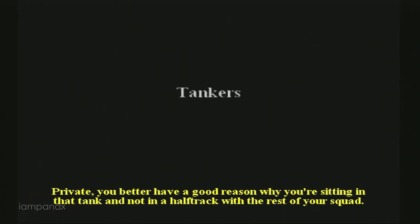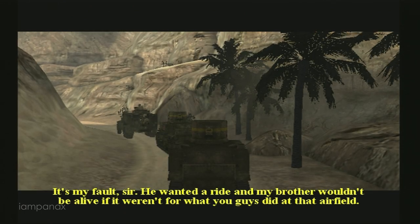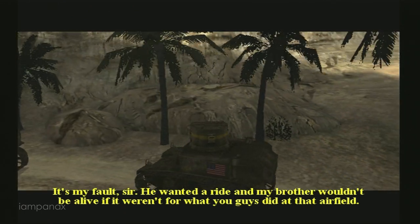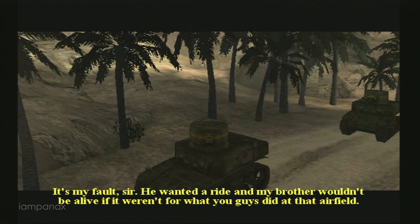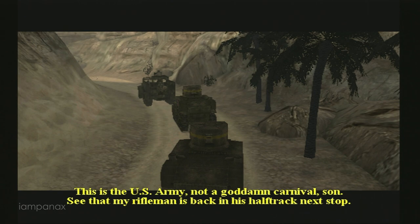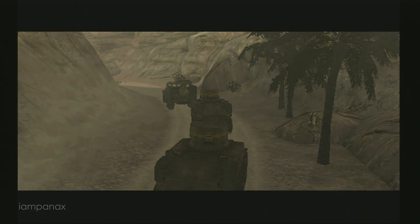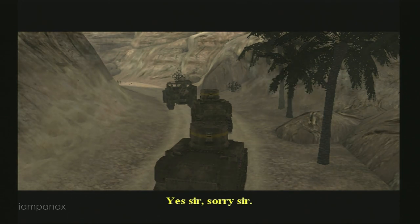Private, you better have a good reason why you're sitting in that tank and not on a half-track with the rest of your squad. It's my fault, sir. He just wanted a quick ride, and my younger brother is a pilot who wouldn't be alive today if it weren't for what you guys did back at that airfield. This is the U.S. Army, not a goddamn carnival, son. See that my rifleman is back in his half-track at your next stop. Yes, sir. Sorry, sir.